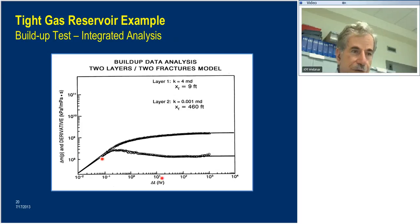So if I analyze the well test using 2 layers, now I find a perfectly good match, as good as the prior one, but with 1 layer saying I have 4 millidarcy and 9 feet of fracture, and another one with very low probability and 460 feet of fracture. Now I can at least have coherence between my well test interpretation and my fracture placement analysis. Both of them are giving the same answer, right?